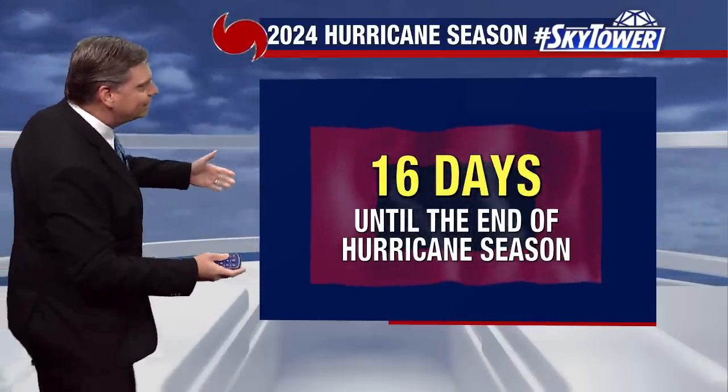16 days left in the season, and we are now talking about Tropical Depression number 19. This was that area down across the Caribbean. We've been talking about this for many, many days. It was Invest 99, then it became Potential Tropical Cyclone number 19. Well, now it is Tropical Depression number 19.